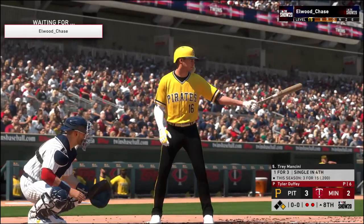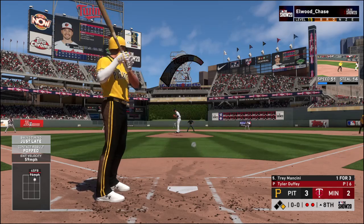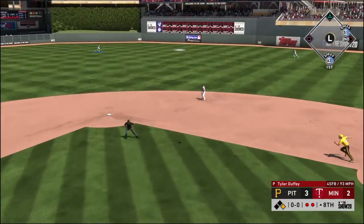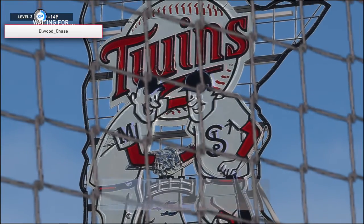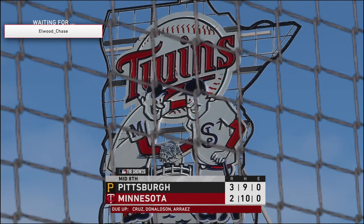Now to the plate, Trey Mancini. It was a flyout for him in his last trip. Here's the first pitch to him. Hit pretty well out toward right center field. Center fielder on the run. And a long run, but he's there to track it down. Nice range, and the side is retired.